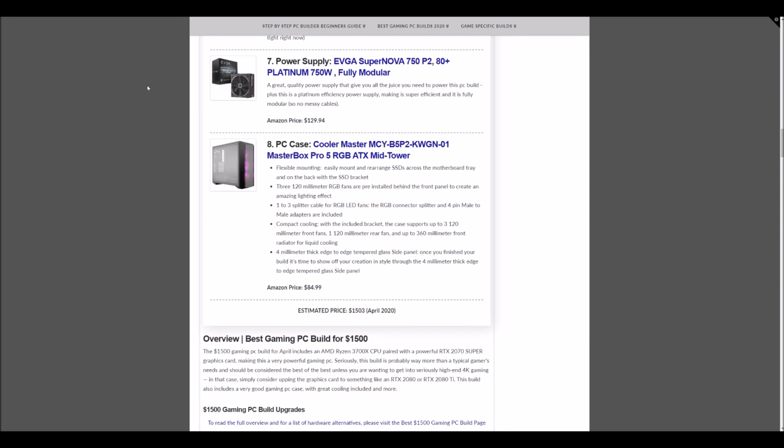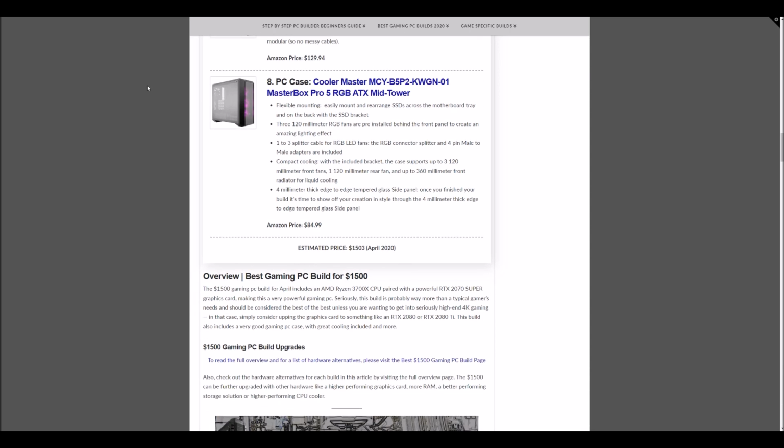Power supply, we have the EVGA Supernova 750 watt P2. This is a platinum rated power supply, so highly efficient, fully modular at $129.94. And the case for this one, I'm a fan of this case because for the cost, it's a really good case. Coolermaster Masterbox Pro 5 RGB ATX mid tower. And it comes with 3 RGB 120mm fans right on the front there, as you can see here, and then you can turn them into whatever colors you want, which is great. So it comes with a built-in, kind of a pre-built cooling solution, which is really cool. This comes in at $84.99, and this build should set you back $1,503 right now at the beginning of April 2020.